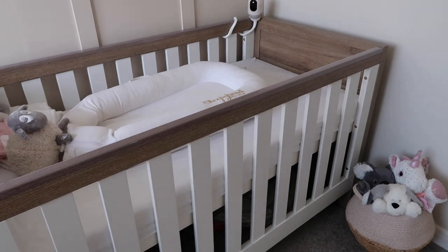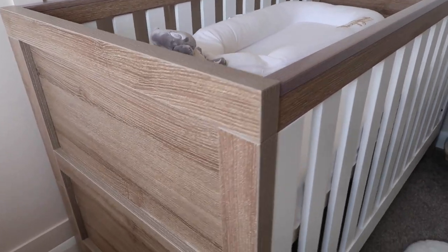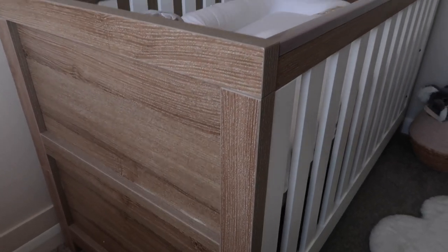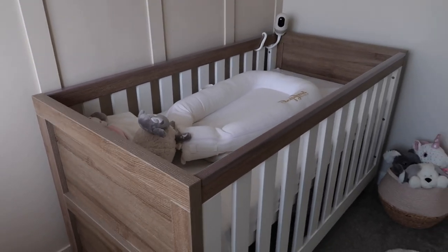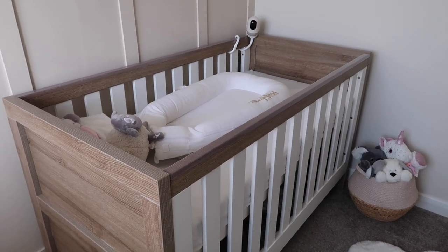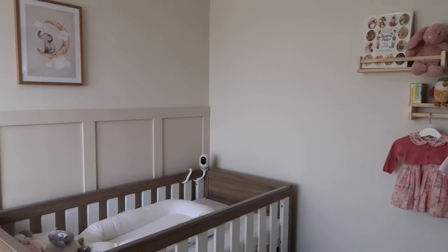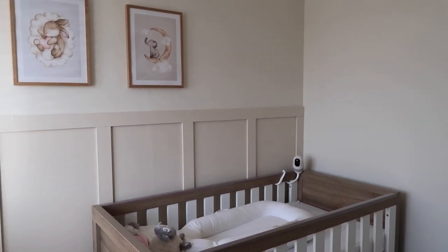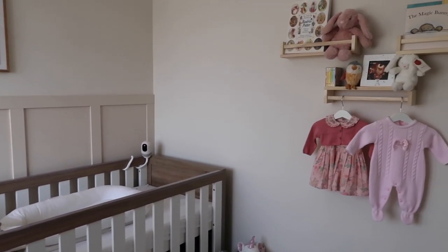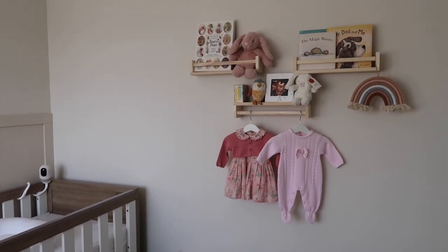The mattress as well is from Tutti Bambini. I'll give you a little bit of a close-up of the cot because I know some people really like to see how it looks. I did think the wood was going to be a little bit lighter than that. When it came, I was a bit like, oh, there's a few different shades of oak wood in here, and I don't know how I feel about that. But to be honest, now it's all in here, I really don't mind, and I think it all looks really, really lovely. So I'm really happy with it.